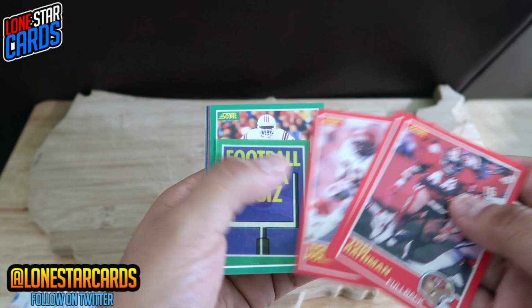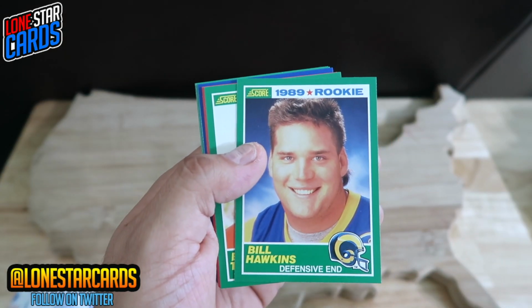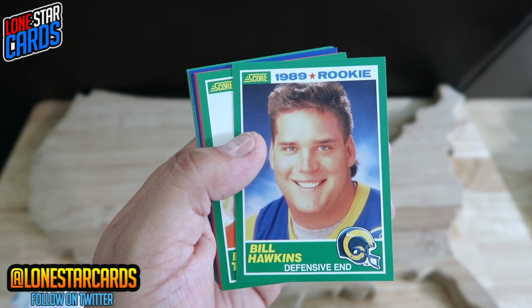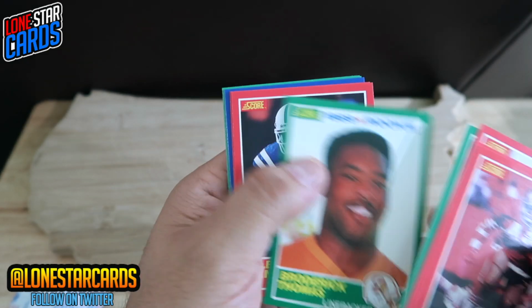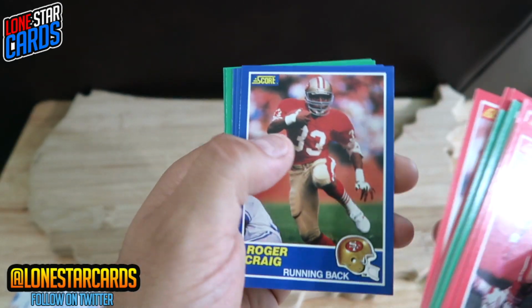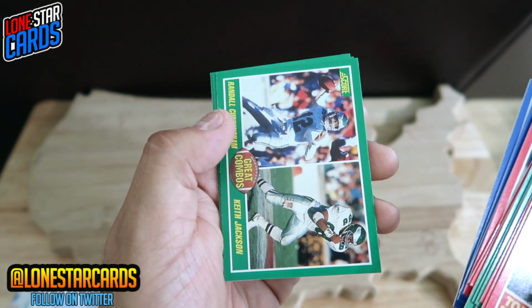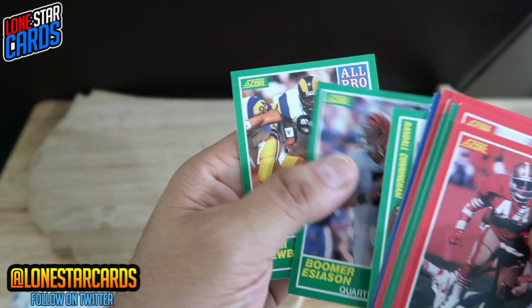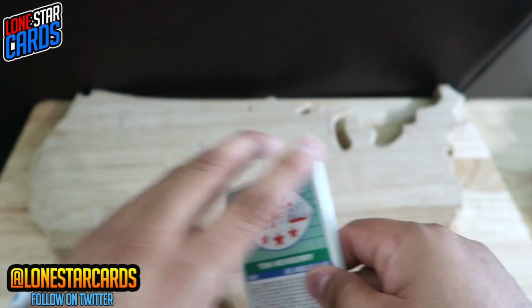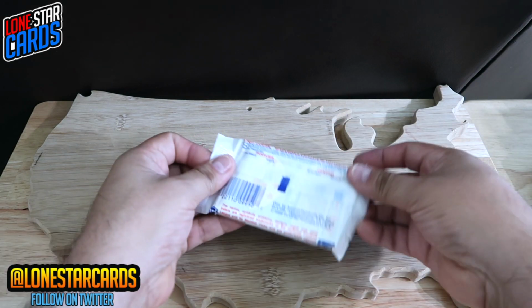Art Monk, Rodney Hampton, John Stephens, Bill Hawkins. That'll be the first time I've ever seen that rookie card. Roderick Thomas, Albert Bentley, JT Smith, James Lofton, Roger Craig, Joe Morris, Freeman McNeil, Cunningham and Keith Jackson, Boomer, Tom Newberry. Okay. Let's get to the next pack. We're about halfway through.